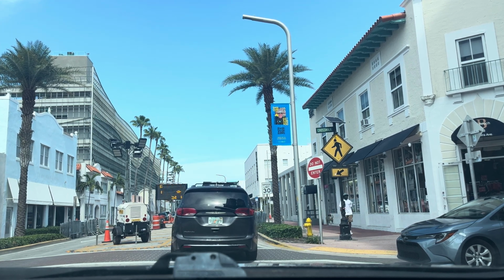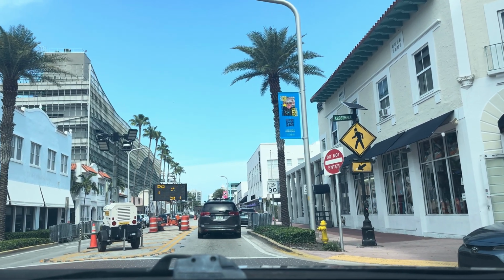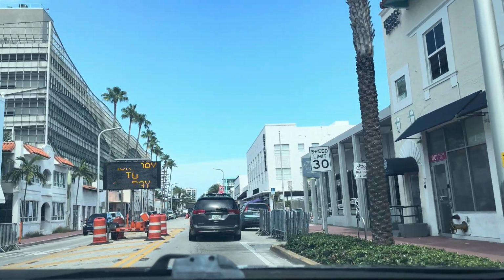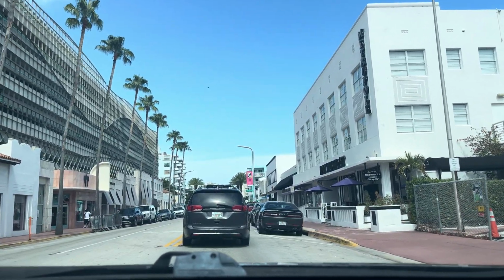Yeah, I better let this guy go. Are you gonna? Okay, don't go. Don't go. But you're blocking traffic, lady. You got that Escalade behind you that wants to go. So yeah, you know, I like these old apartments.